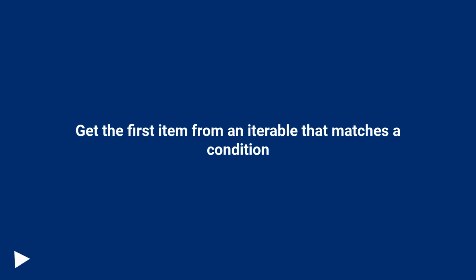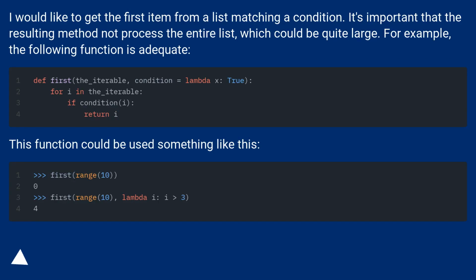Get the first item from an iterable that matches a condition. I would like to get the first item from a list matching a condition. It's important that the resulting method not process the entire list, which could be quite large. For example, the following function is adequate.